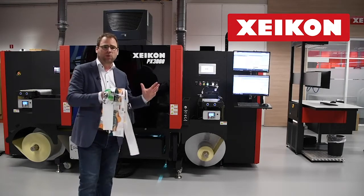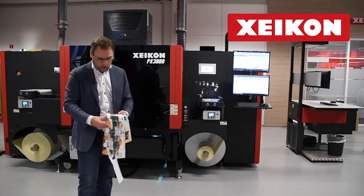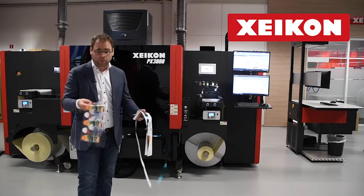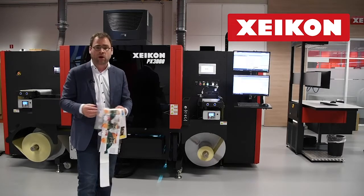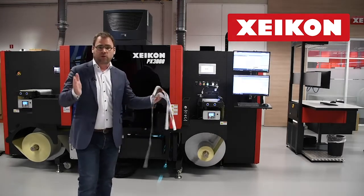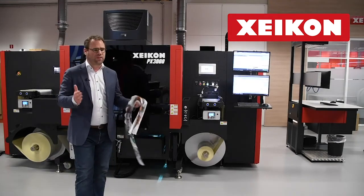So that is very much appreciated by certain brand owners in, for example, the health and beauty, or for example in the premium beer labels, where you're printing on clear PEs or where you're printing on clear BOPPs. So that's, for example, one very specific application or end use where the UV inkjet fits very well.